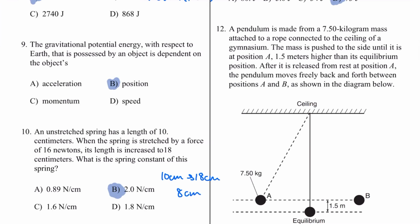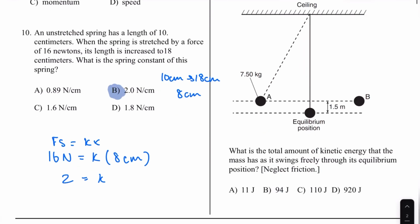Number 12. A pendulum is made from a 7.5 kilogram mass attached to a rope connected to the ceiling of a gymnasium. The mass is pushed to the side until it is at position A, 1.5 meters higher than its equilibrium position. After it is released from rest at position A, the pendulum moves freely back and forth between the positions A and B, as shown in the diagram below. What is the total amount of kinetic energy that the mass has as it swings freely through its equilibrium position?